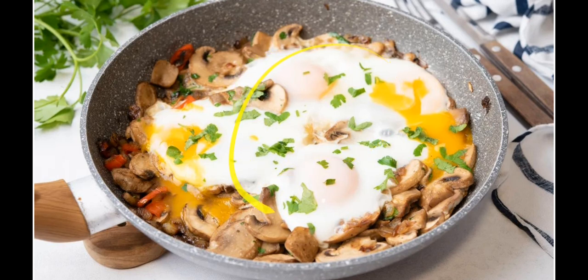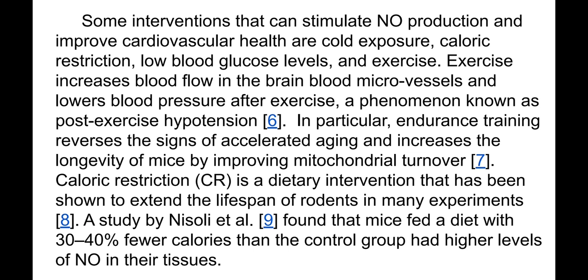So this is the example of ketogenic meals. I used to eat a lot of mushrooms and eggs. It was very healthy. Now I don't eat many mushrooms, but I still try to follow a ketogenic diet, or actually a carnivore diet, getting most of my energy from animal fat and coconut oil.